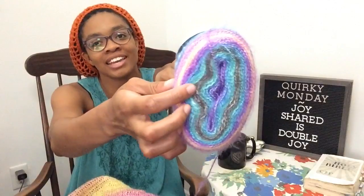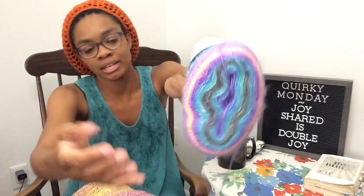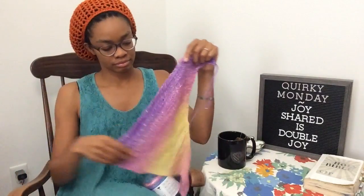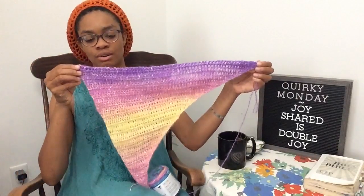I am going to be cutting out this gray brown color because I just think it's completely out of place. But this is what it looks like so far. Come on, hands. This is what it looks like so far.